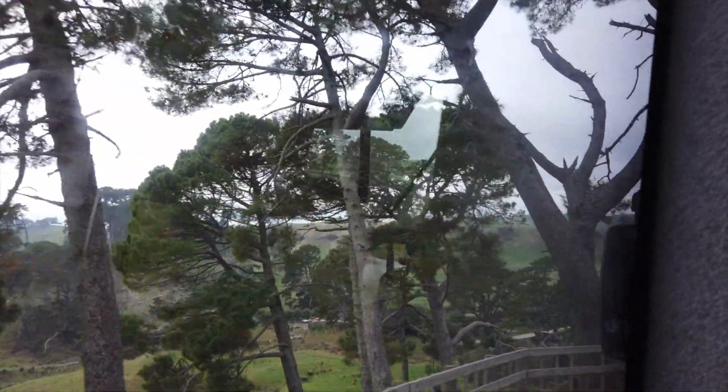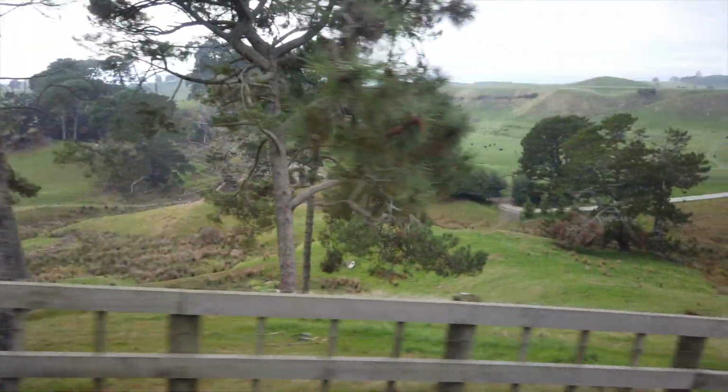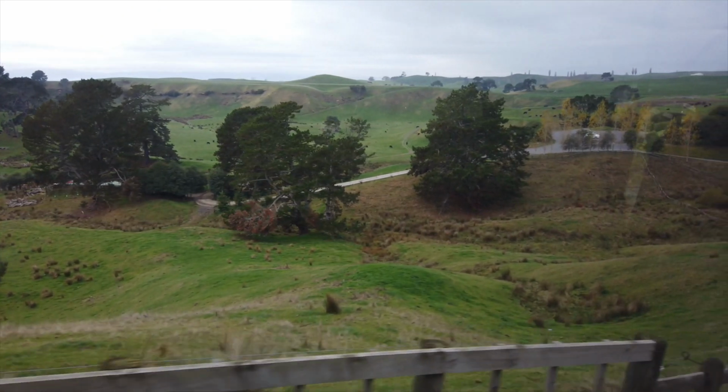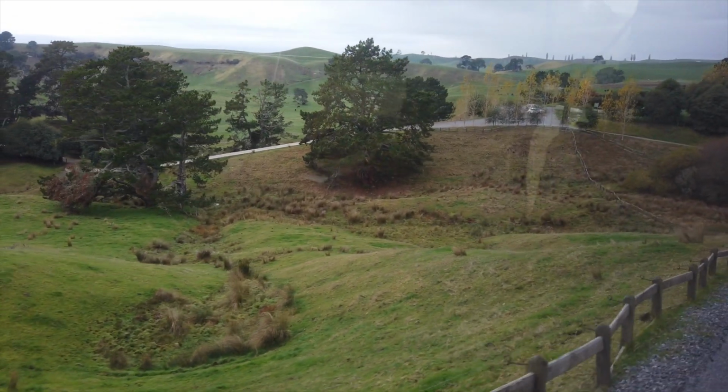As we make our way down this hill, make sure to look to your left to the valley of pine trees. All the way in the back you can see some fallen pine trees, and that's where one of the first scenes of the Fellowship of the Ring was filmed. You will see it later in the video, and I hope you all remember it.